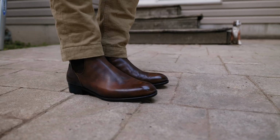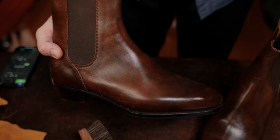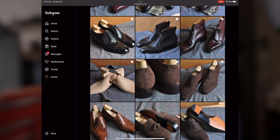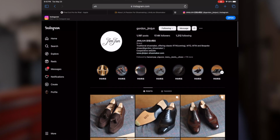I reached out to Gordon Jimjun. They didn't express any desire to want to participate in that, so I'm not going to include them in that. Just happens to be from a Chinese shoemaker. Gordon Jimjun, it's definitely a name that you should recognize if you're at all interested in this hobby or in this community. They are doing great work, and they've had a presence on Instagram, an established website. They are definitely making a name for themselves.